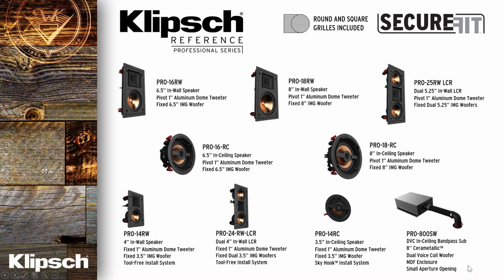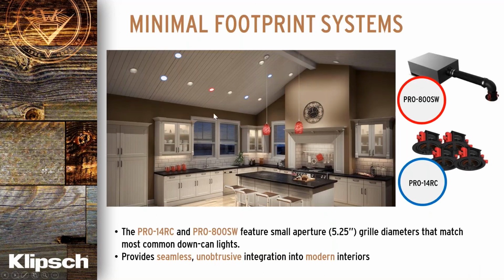So what would that look like? Well, the cool thing about the Pro 14 RC is because of the size, when we were designing it, we designed it the same size as recessed can lighting. So it would blend seamlessly into that in-ceiling environment. I mean, obviously you're going to still see it, but it would blend in at the same size. So you're really not getting too much. In fact, the Pro 800 SW utilizes the exact same size footprint for the port as does the Pro 14 RC. So again, it's similar across the board.